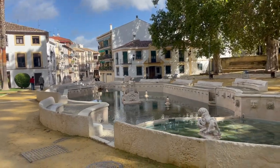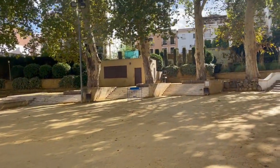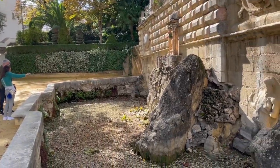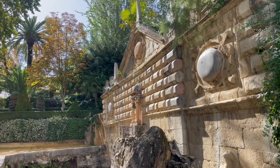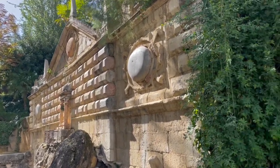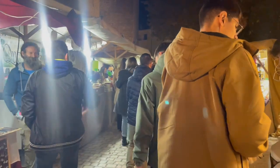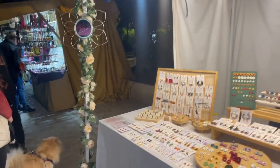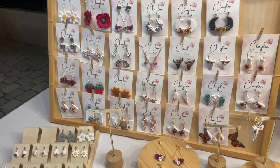There we go, fountain again, and in the summer this bar's open. You can have a nice gin and tonic. Uh-oh, it's a little bit dry. Anyway, we'll throw a coin in regardless. Now we have same area, the castle area of Priego de Cordoba, but different market a week later. This is the medieval market that they put on once a year.